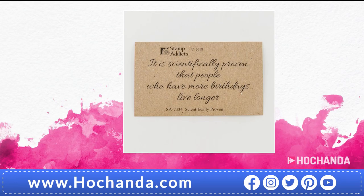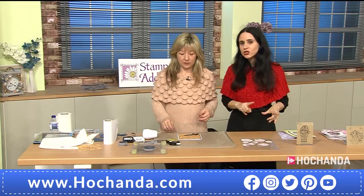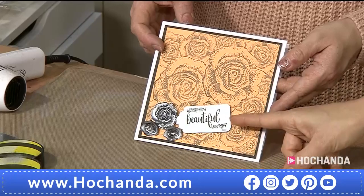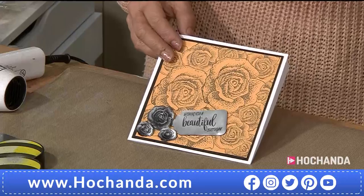I've actually done a little shrink plastic tag here with some words on as well. Of course, the sentiments are part of a mixture you have got in here. So you can see the different stamps. You can choose two. There are different options. There are some Christmas ones, but there are some that are, of course, all year round. Then we have got the Happy Birthday, which applies to many people. It's scientifically proven that people who have more birthdays live longer. I love that one. And of course, you have the scripted panel as well, perfect for backgrounds.